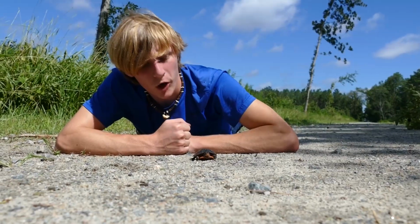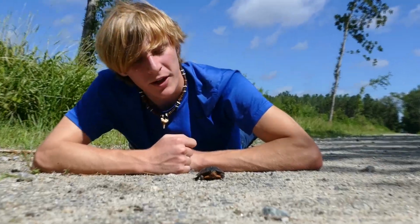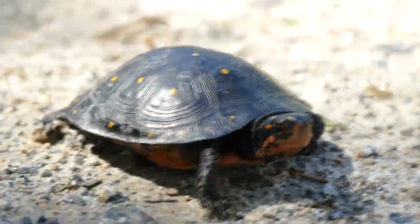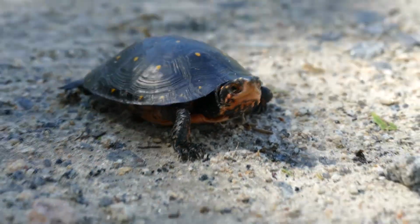Now, spotted turtles are a protected species, and the only time you would ever want to touch one of these guys or even mess with them is if they're in the road and they really need to be moved off of it. This little dirt road, nobody's coming, so there's no reason for me to even mess with this guy. He's just gonna walk right off the road as soon as we're done.